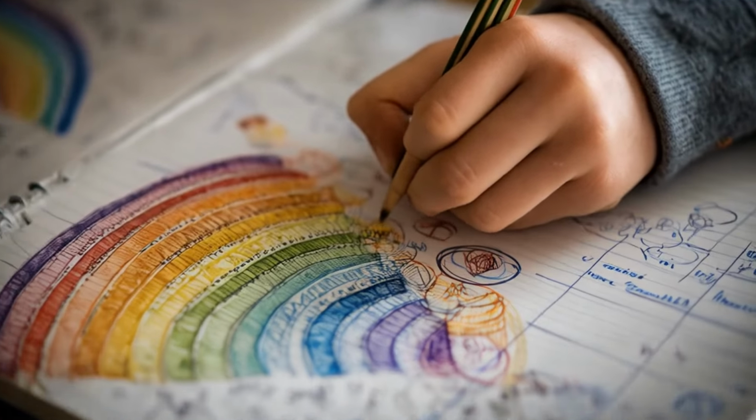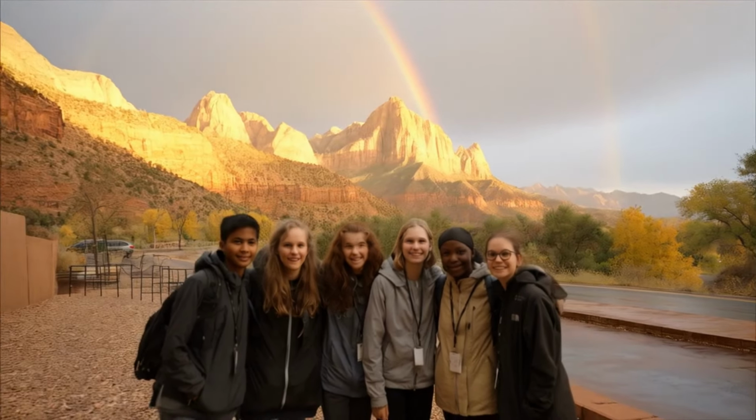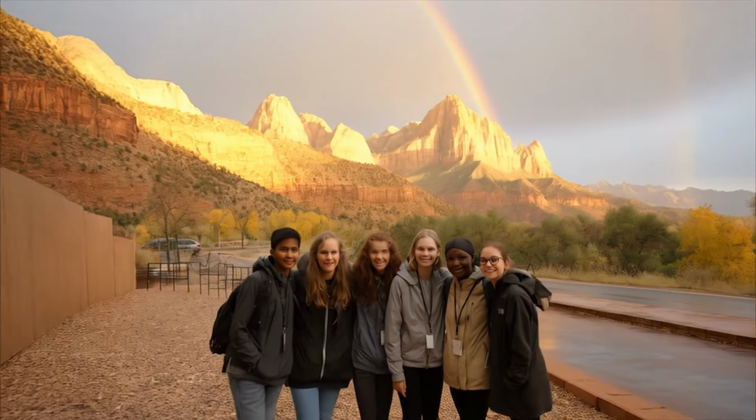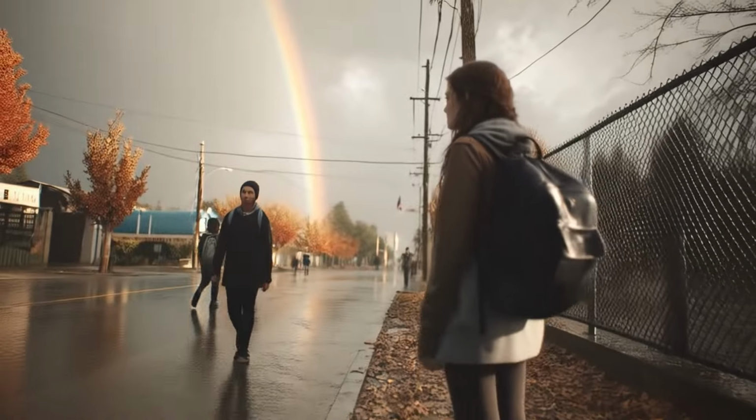Sarah explained that a double rainbow forms when light reflects twice inside raindrops, reversing the color order and creating a dimmer arc. That moment sparked a love of science in her students, proving rainbows are powerful teaching tools.